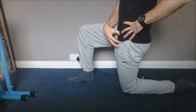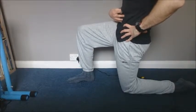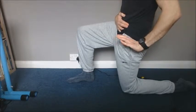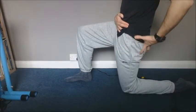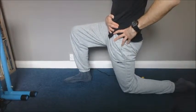If you're still not feeling much of a stretch, what you can do to add to the stretch is to contract your abdominals, which will increase this posterior pelvic tilt even further. And if you still aren't feeling much of a stretch, what you can do is lock this posterior pelvic tilt into place, and just lean forward slightly.